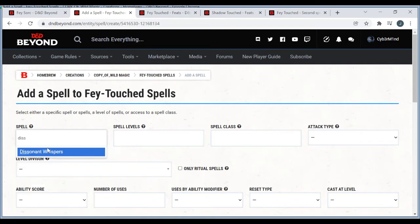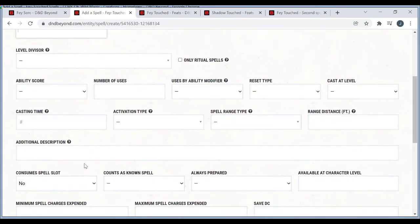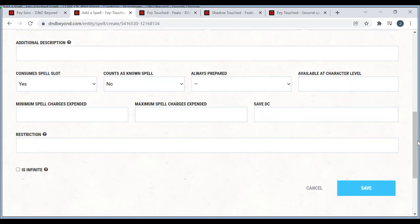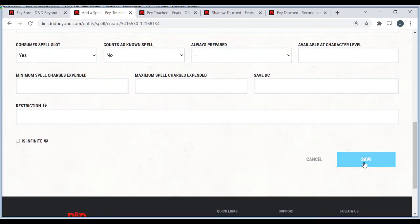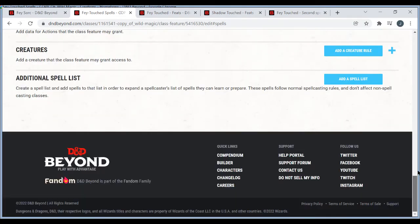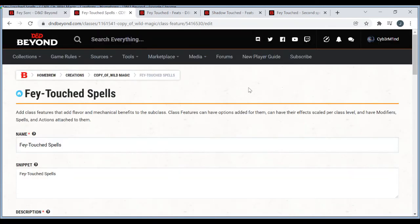Okay, there we go. Use spell slot: yes. Counts as known: no. Leave this blank. Excuse me again. I don't seem to be very well today. I'm very sorry. That should be it. That's essentially all we needed to do. We save changes. Always have to click the orange button just before.